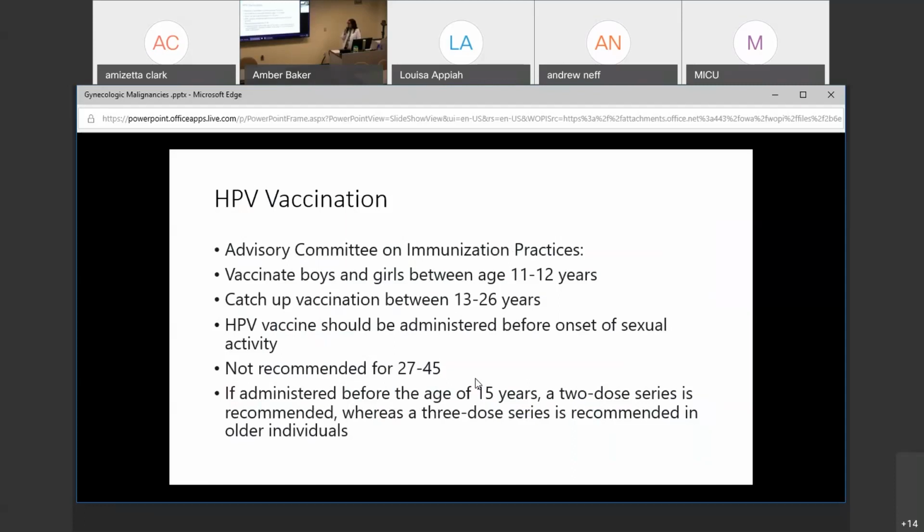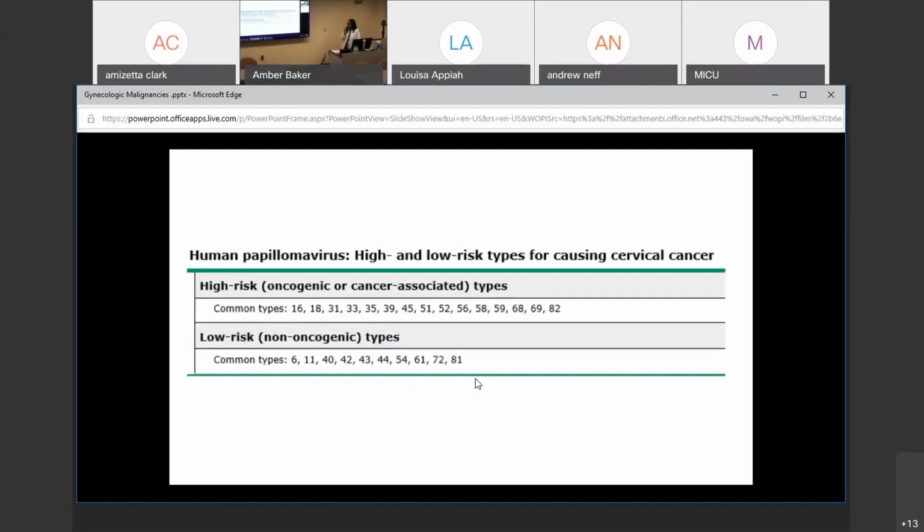If adolescents get the vaccine before age 15, usually it's a 2-dose series. If it's after age 15, it's a 3-dose series. Gardasil, I think, is the most common one that we use, and Gardasil 9 covers a lot of the high-risk oncogenic types that we see up here. The low-risk ones that we're all familiar with are HPV 6 and 11, so Gardasil covers at least those, plus 16 and 18, which are high risk, as well as a couple of the other ones in the 30s. I can't remember those off the top of my head.